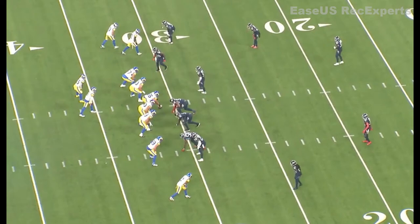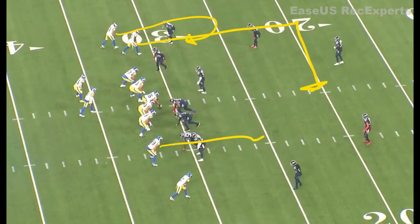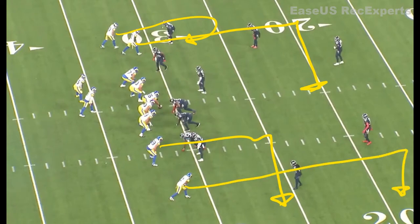And what were the Rams doing offensively? Well, we'll start at the top here. Cooper Kupp's going to be running a curl route. We have Van Jefferson running a deep in. We have Tyler Higbee running a short out. Then we have Robert Woods running an even deeper out, with Sony checking real quick and then being a check down swing. So that's what's happening offensively.